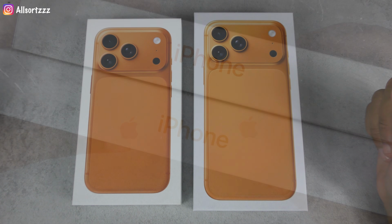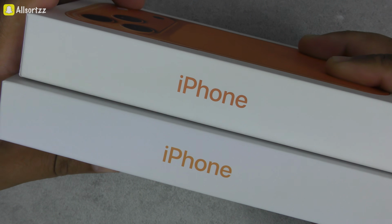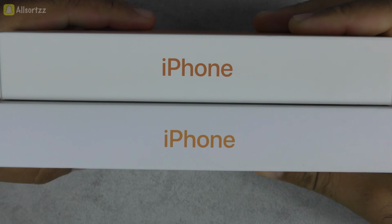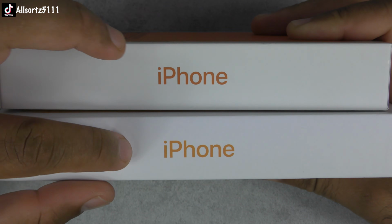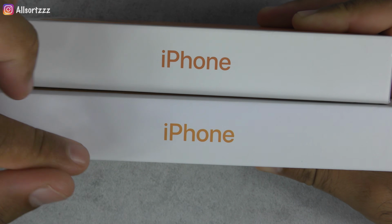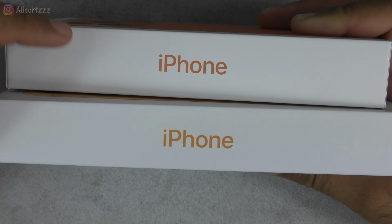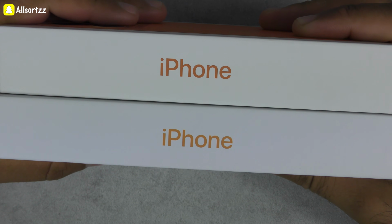Coming to the side of the boxes, now the top one of course is the original, the bottom one is the fake. Now, I've got to say, I don't know if you can see it on camera again, the original is a bit thicker than the fake. It's more slim and it's really white. It's like a cheap white on the fake compared to the nice smooth silky white on the original box.